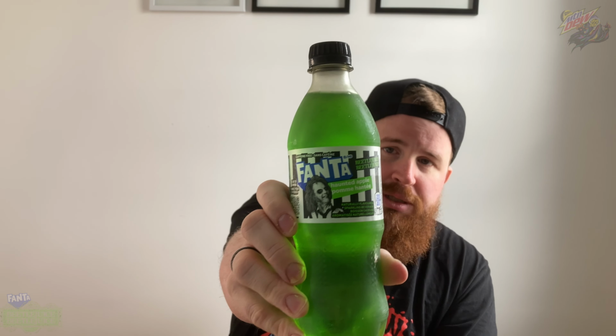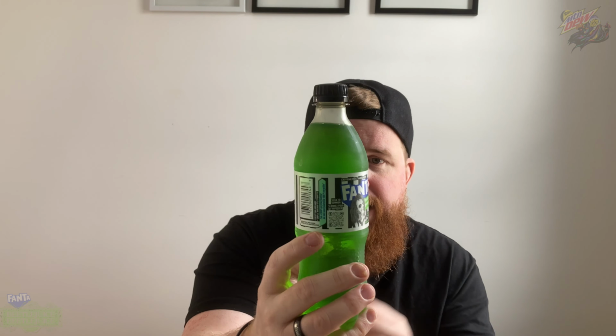However, I've been hearing some mixed things about this Beetlejuice Fanta drink. It's called Haunted Apple, and I had somebody explain it to me that it tastes like apple mixed with maple syrup. I'm not sure how well that's gonna translate into a drink, so might as well try it out. Let's get to the nutrition facts before we crack this bottle open.